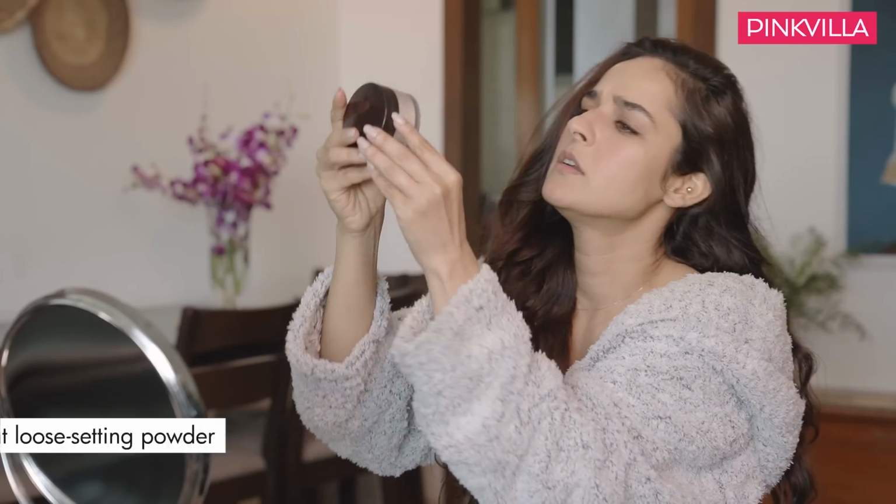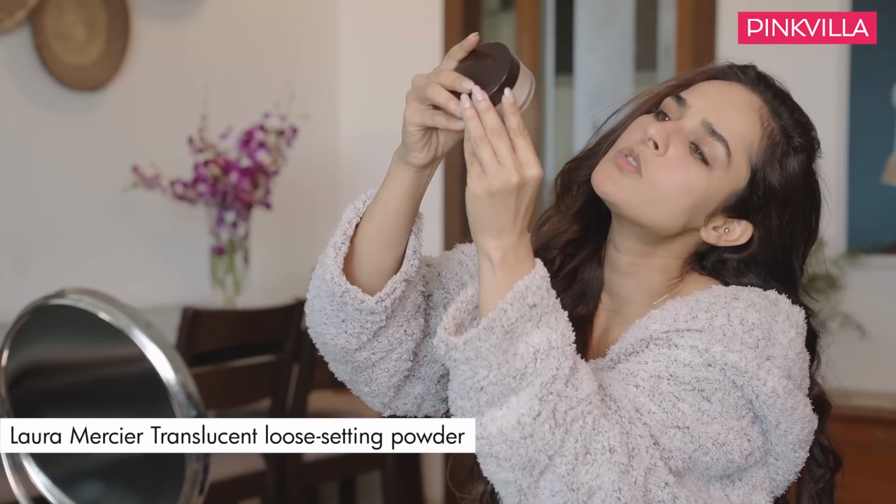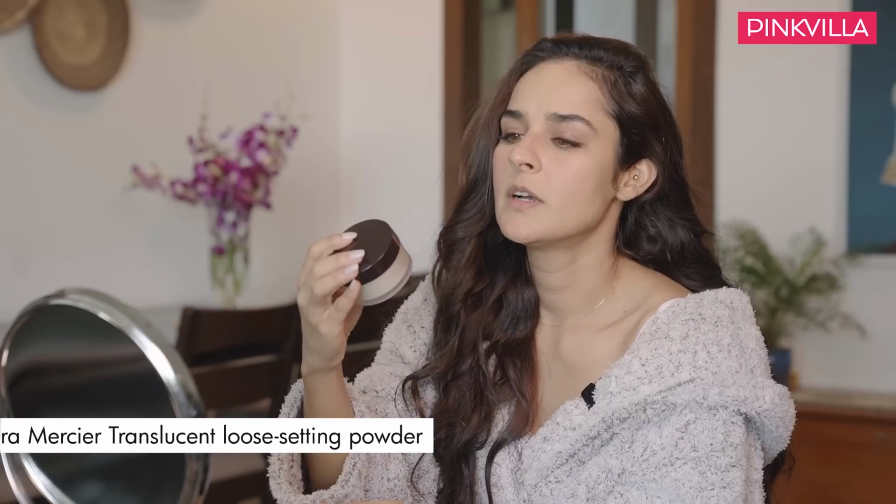Okay, so that's that. Now I'm going to powder my face, and I'm going to go in with my most favorite powder. It's pretty new and recent. Even this came to me about a year ago, and it has changed my life. People will laugh if they find out that I've just started using powder, but I have. So this is the Laura Mercier translucent loose setting powder. It's their classic one. It's just beautiful. I will show you how this works.